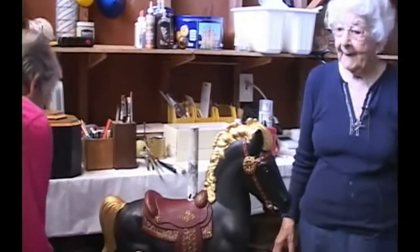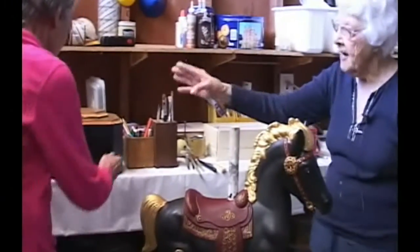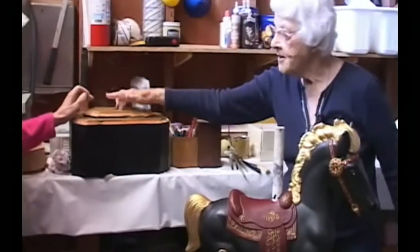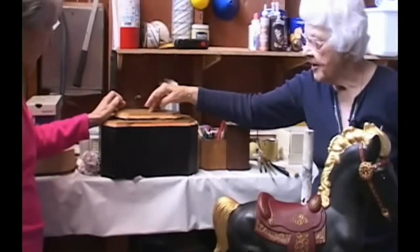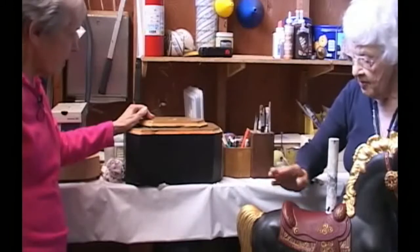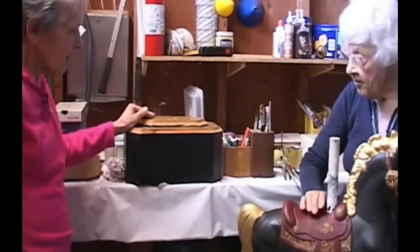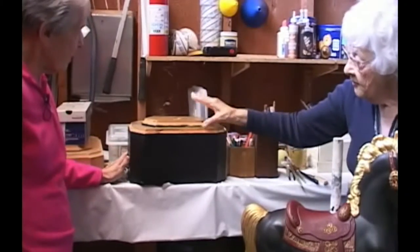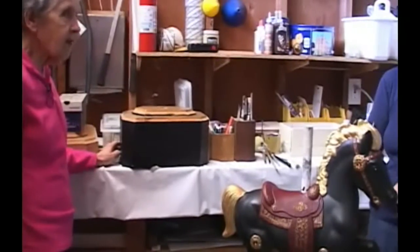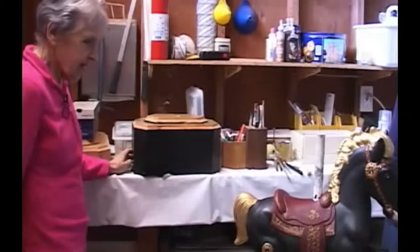And then we have what your husband made, the stand to put them on. The stand right here. And this is where the poles go in. And I usually make the stand match the horse. Like this color of the saddle will be in the feature stripes around here. A lot of work goes into all this. Pole and stand and horse.